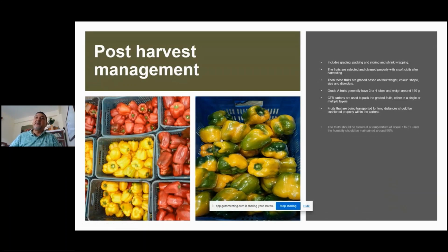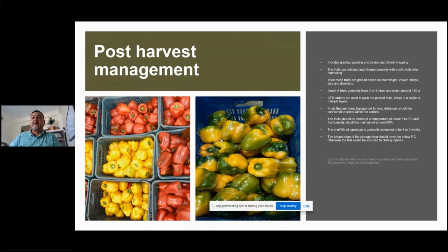The fruit should be stored at a temperature of 7 to 8 degrees centigrade, and humidity should be maintained around 90 percent. Shelf life of capsicum is generally estimated to be 2-3 weeks. Temperature of the storage area should never be below 5 degrees, otherwise the fruit will be exposed to chilling injury. Care should be taken not to store these fruit with other ripe fruit like papaya, mangoes, and tomatoes.